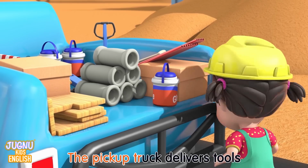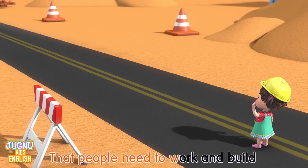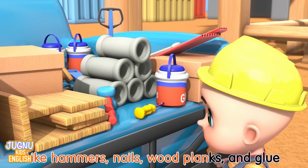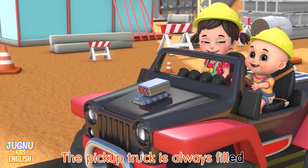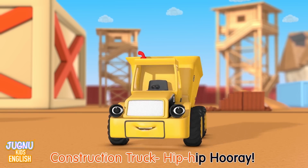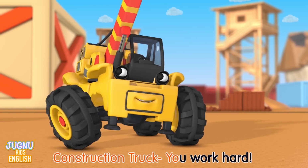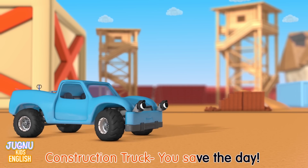The pickup truck delivers tools that people need to work and build, like hammers, nails, wood planks, and glue. The pickup truck is always filled. Construction truck, you're strong. Construction truck, hip, hip, hooray. Construction truck, you work so hard. Construction truck, you save the day.